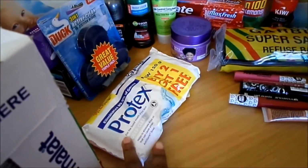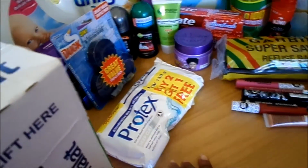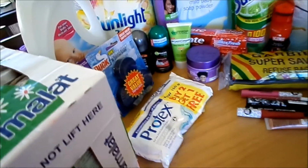And then we topped up again on bath soaps. We bought just this 3-pack. They say buy 2 get 1 free. It's just 3 bath soaps in here. We have a whole 6 that's unopened, so we're just topping up on that.